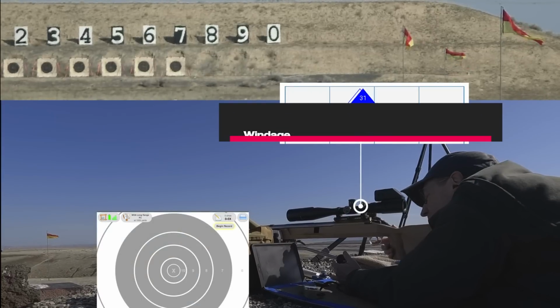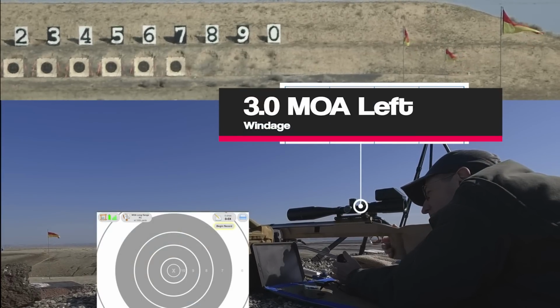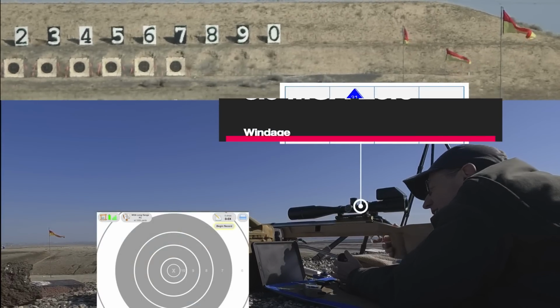I cut out a lot of the wait time as I tried to figure out what the hold was from shot to shot, and finally gave up and said I'm only going to shoot when I have approximately 3 minutes of wind showing on the Wind Zero. To start, I dialed 3 minutes of wind onto the rifle because that's what the Wind Zero was showing as kind of the average. All right, guys, let's get to it.